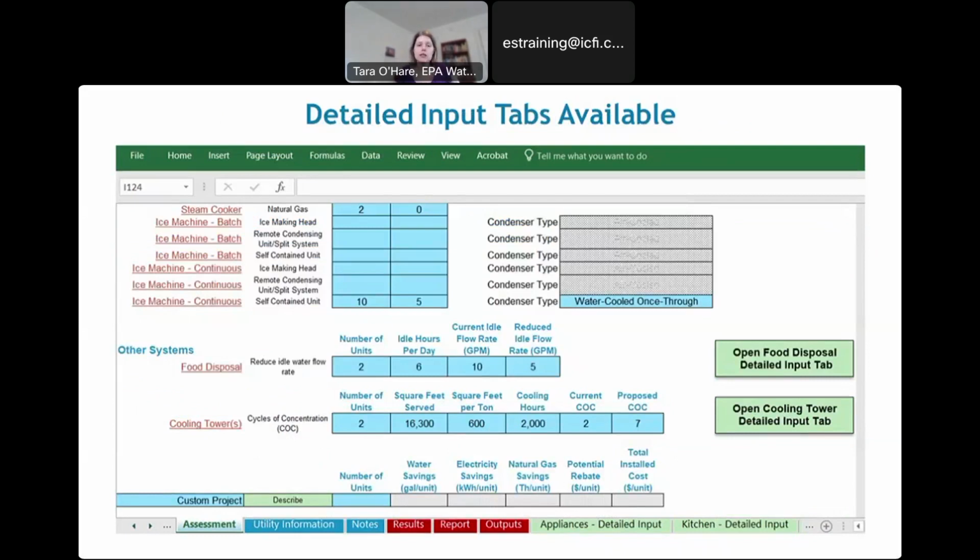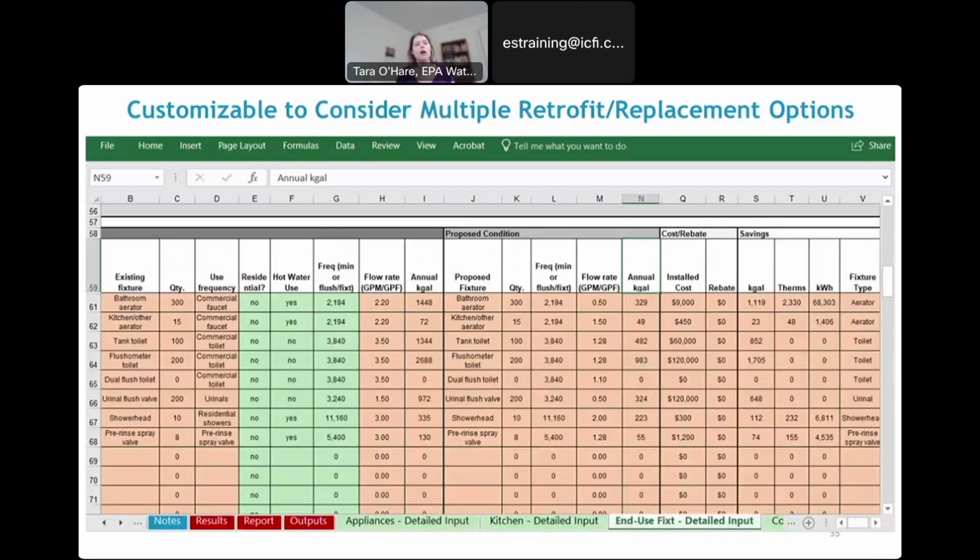These tabs have specific information in them, but they collect information about the piece of equipment and then spit out some more information about that for you to use in your calculations. There are specific tabs for some big water users, as I mentioned: kitchens is one, food disposals are another because they use 5 to 10 gallons of water per minute. So they're really significant water users, as are cooling towers. These tabs will help you organize your information and put out a list of potential projects and how much they're going to cost you to do.